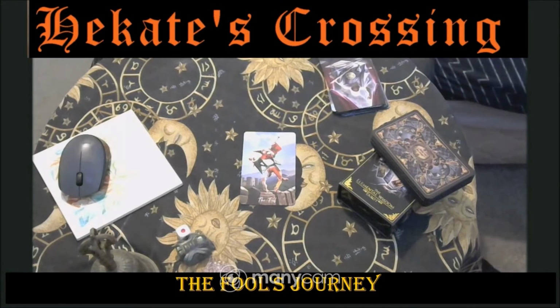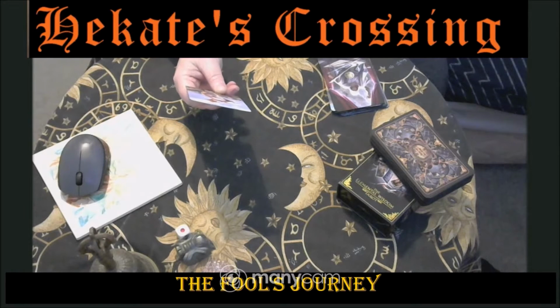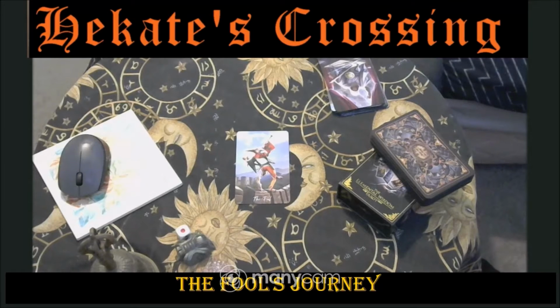Take a moment, take a deep breath, and visualize the Fool stepping out of the void into the path, onto a cliff. You can see him wearing a pointed hat and light clothing. He's blowing a trumpet, with rattles in his hand. He's standing on the edge of a cliff, balancing. He's got a dog leaning up against him, one leg up in the air as he blows the trumpet. So he's ready to begin his journey.